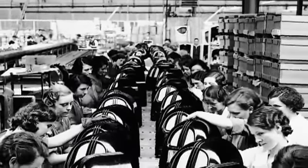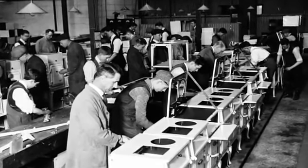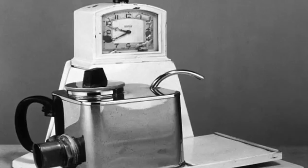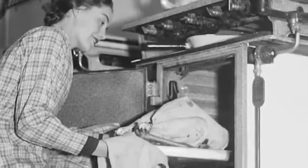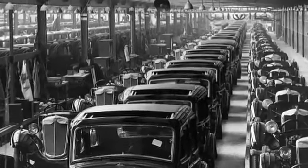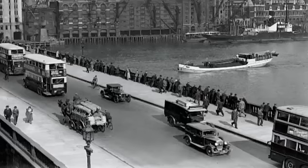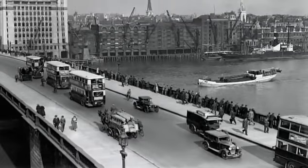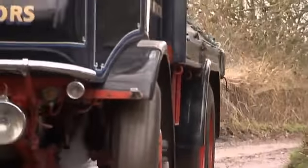In the 1930s, new mass production techniques imported from America were being harnessed by British factories for all manner of labour-saving goods, from tea makers to vacuum cleaners, making them affordable for ordinary people and transforming their lives. British car manufacturers like Morris Motors adopted mass production too, with the result that more and more people could afford to own a car. By the end of the decade, there were 2 million vehicles on the road.